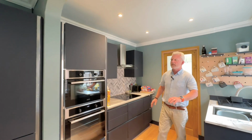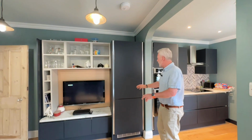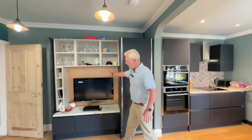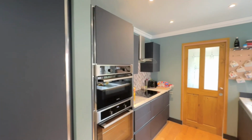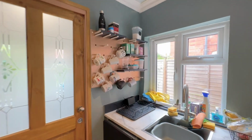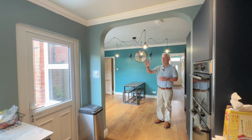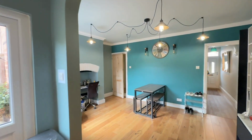And then as the camera just goes back, you can see matching units into the dining area part, integrated fridge and freezer here, further store area, plus eye level display area and base cupboards below. I'm just going to get out of the way and let the camera come through and then just pan around this room so you get a full feeling of it. And I will just point out, you've got the doorway there that gives you immediate access to the outside, just at the bottom of the kitchen.